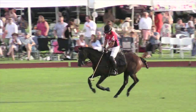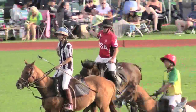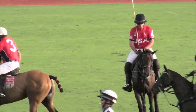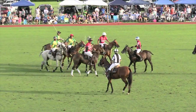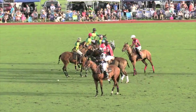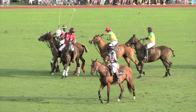What a chukker. This is crazy stuff. 8-7. 7 goals, one chukker. Wow. Jamaica come back strong. 4 unanswered. USA answer. Wow. They've certainly opened up the game. They're not marking each other nearly so tightly. They're giving each other room. And now we've got goals galore.